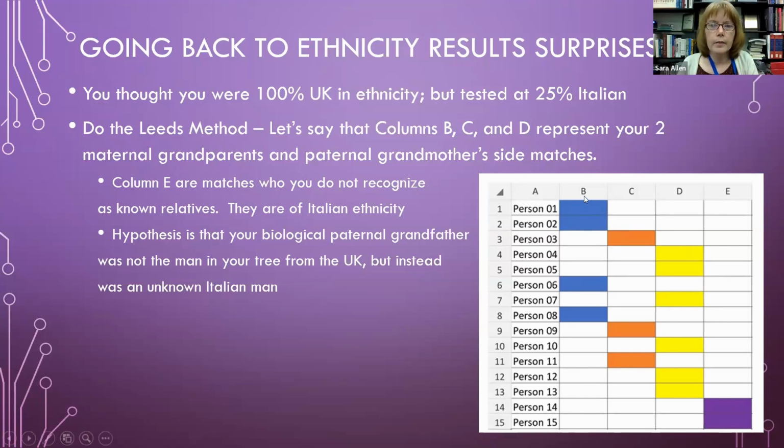And they identified that column B, the blue matches, and column C represented their maternal grandparents. So this was maternal grandfather's side, this was maternal grandmother's side, because they recognized these matches. They looked at the trees, they said, oh yeah, those are people on my grandpa's side, those are people on my grandma's side. And then group D here was from the paternal grandmother's side. So again, they looked at these yellow matches and they looked at the trees and they said, oh yeah, those are my paternal grandmother's side. But where's paternal grandfather? Remember, paternal grandfather, they thought was a British man, but they don't have DNA matches to him. This purple group down here happens to be Italian in descent.